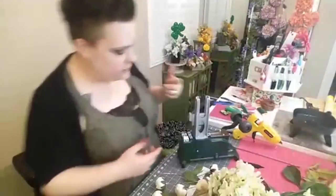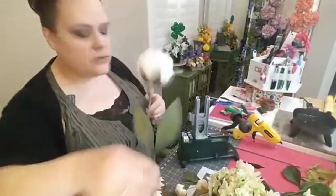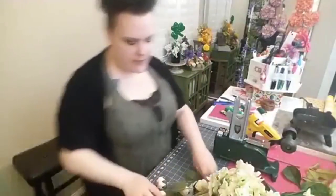Previous to this, I just used floral picks, which were the wooden sticks with a little tiny wire on it. But then I had to use floral tape because it took a little bit longer. But this is just super, super convenient and just makes me very happy. I love them.